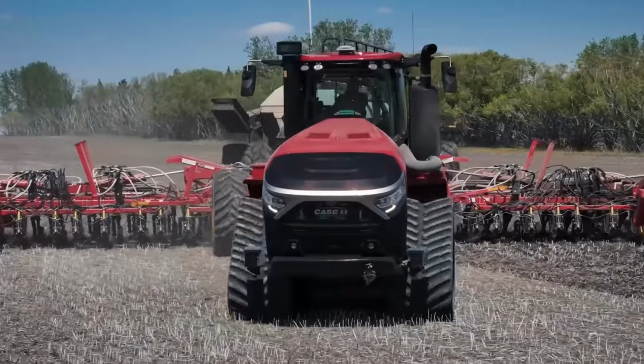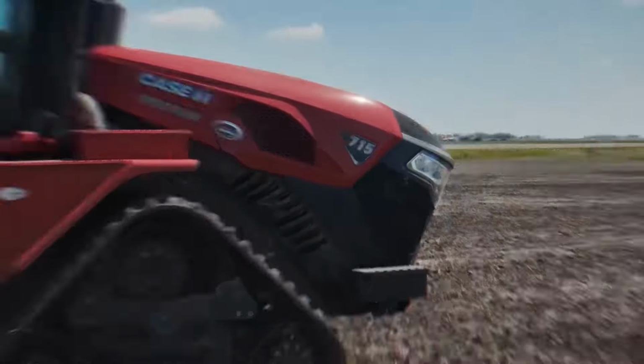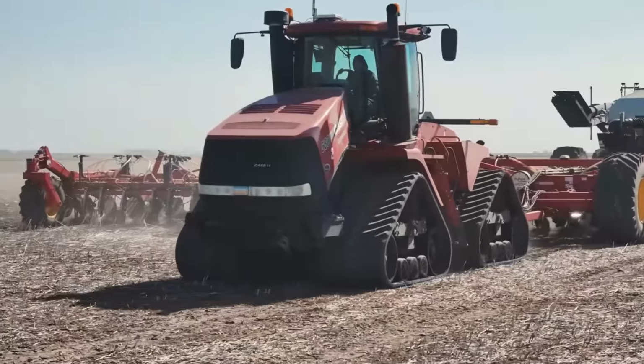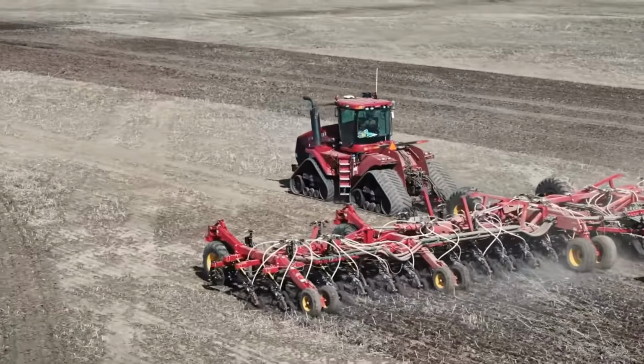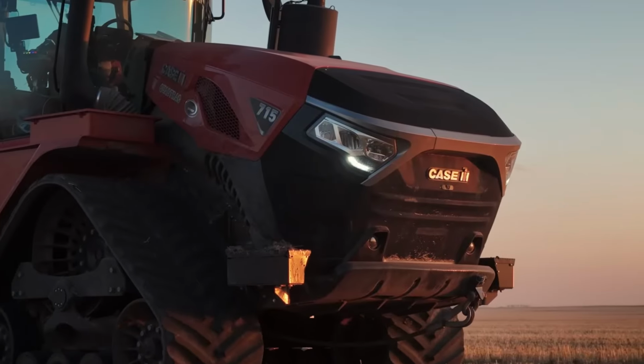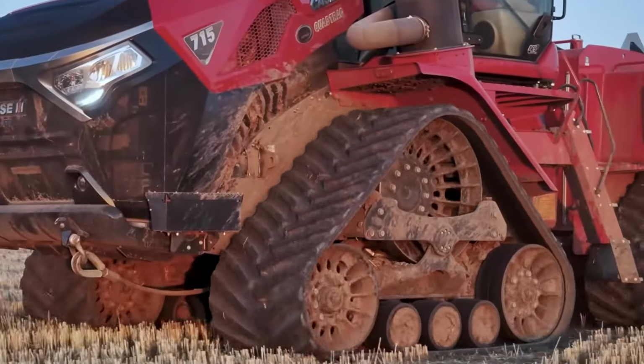This wasn't an update to an older platform. It was a direct response to a threefold pressure: increasingly strict emission laws, measurable soil degradation in commercial farmland, and persistent labor shortages across the US and Europe.